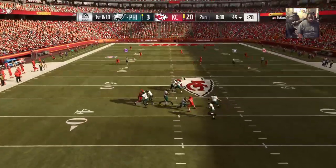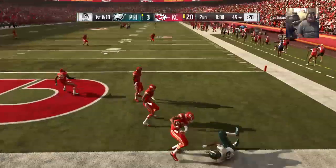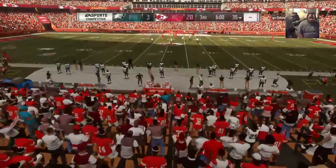A final shot before half for Wentz. He's going to rifle one deep left side. And it'll be intercepted. Read it well, and it's picked. We have hit halftime. Still 2 more quarters to go. We'll take a timeout. We'll be back after this.